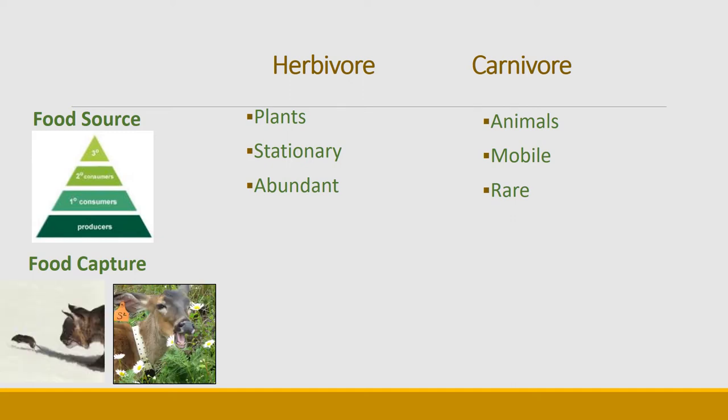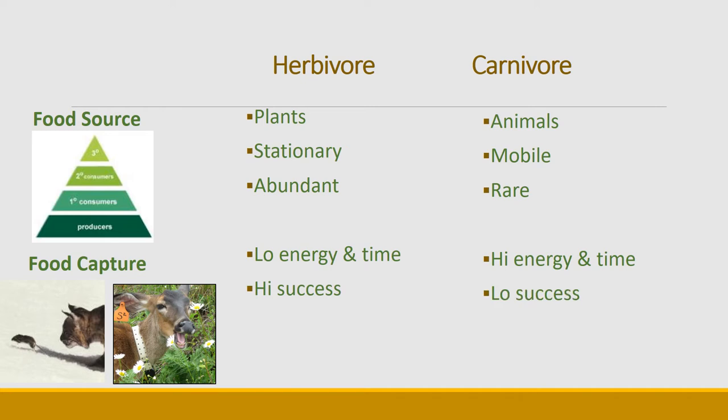Now let's talk about how we capture food. Capturing is really different as well. Because the herbivore doesn't have to chase down its food and it's relatively abundant, it takes less time and energy for a herbivore to capture its food. We often consider the food item a bite of vegetation, whereas a carnivore spends a lot of time. If you think about a cougar, it might try many times, and might be unsuccessful most of the time. We often watch videos about wolves chasing elk in Yellowstone, and they're often not successful. So the herbivore has high success and carnivores low success in capture.